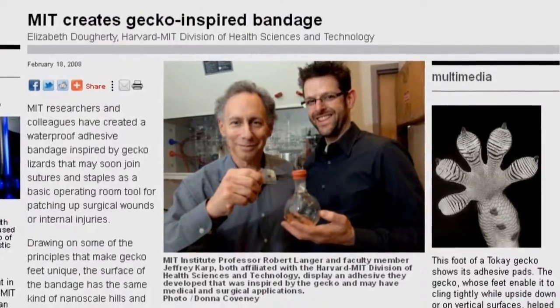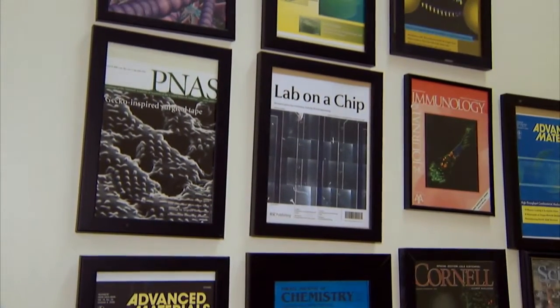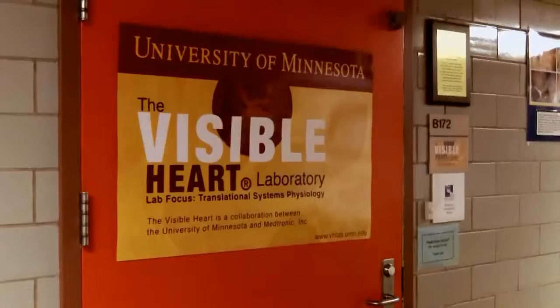A lot of times what we do is we license things to companies, or a lot of times we've started companies that create products. There are other cases in which companies are actually coming in and they're asking us to either assess their technology or redesign their technology. So we get to see cutting-edge technologies, the prototype devices.